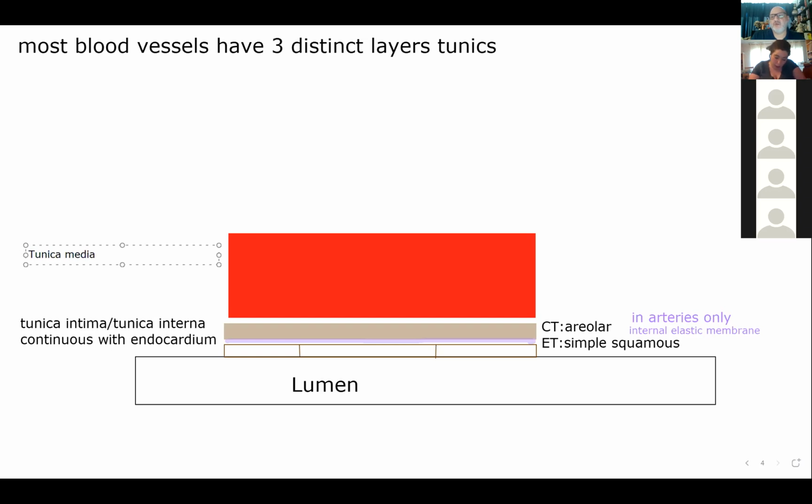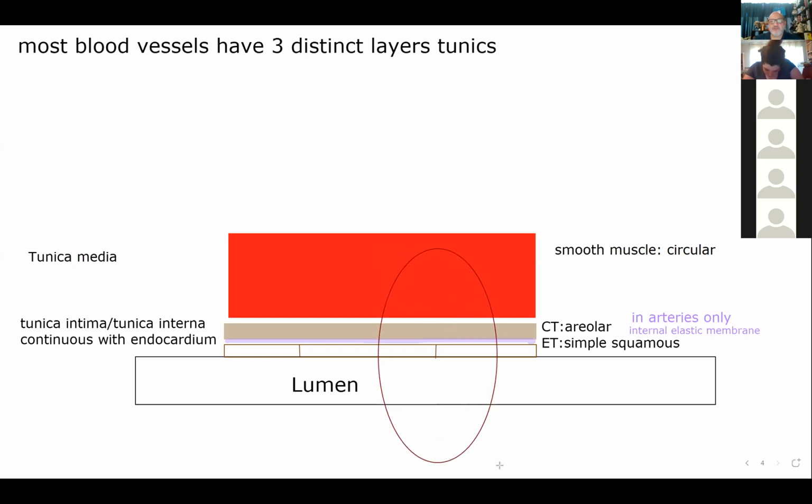Absolutely. So we have our tunica media layer here, and it is indeed comprised of smooth muscle. And more specifically, circular smooth muscle wrapping around the lumen. So again, it wraps around the lumen of the blood vessel.